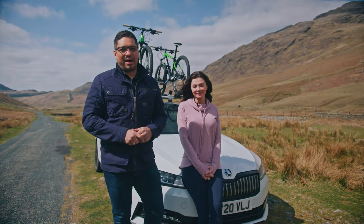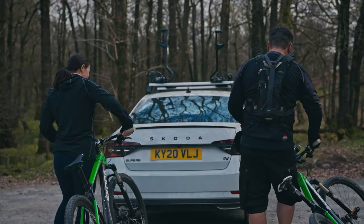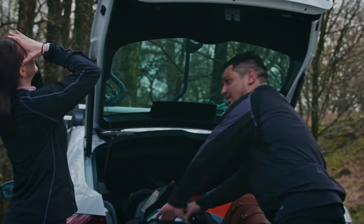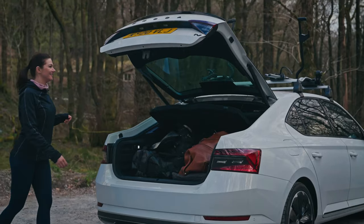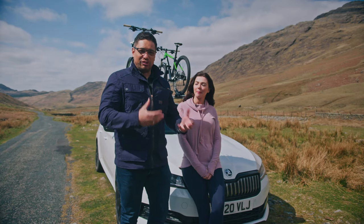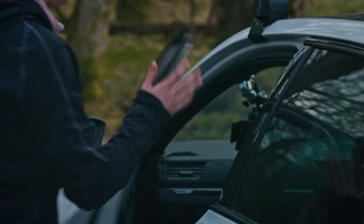I've been with a Škoda Superb IV now for 2 days. It's my first experience driving a Škoda. Really been looking at this car from a company car, a fleet perspective, and I've bought a few in my time. And increasingly, it's important that your car does the job for your team. They're happy driving the car, but also something that works in terms of people's lifestyles as well.